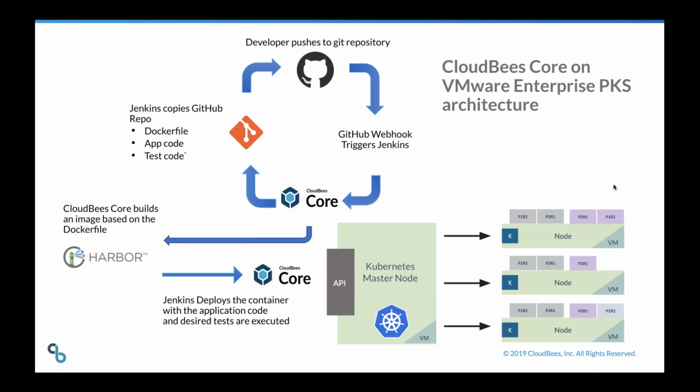Run some automated tests for style, syntax, checks to make sure the security compliance is validated. You're not hard coding passwords in your config and stuff like that, right? And it builds a container image and pushes the final image to the Harbor registry. I'm going to explain more about what Harbor does, right?